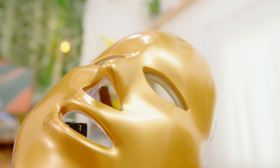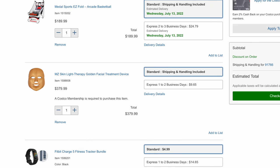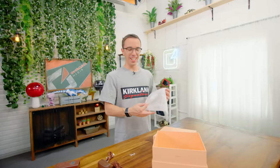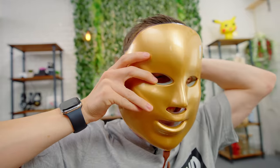This was expensive. Was this actually the most expensive item so far? This was $380. Let's keep this packaging nice and neat, not that I'm gonna return this or anything. Take a good hard look for the last time. Wow, this is the worst fit I've ever felt. Just the USB hanging out of the bottom of the mask.